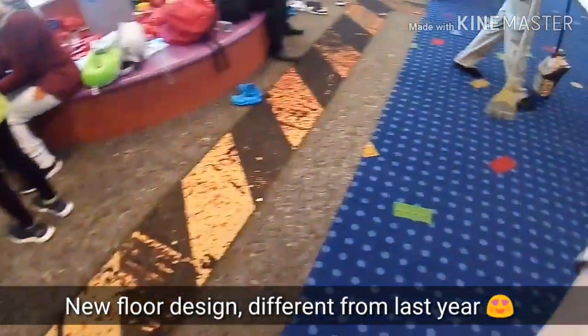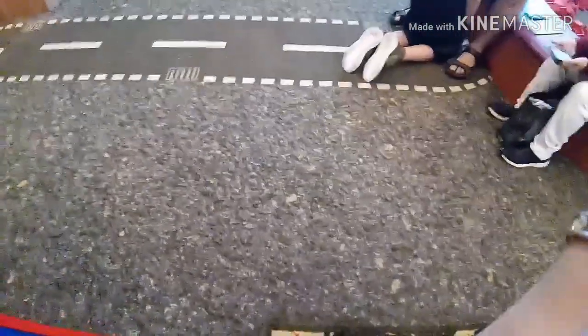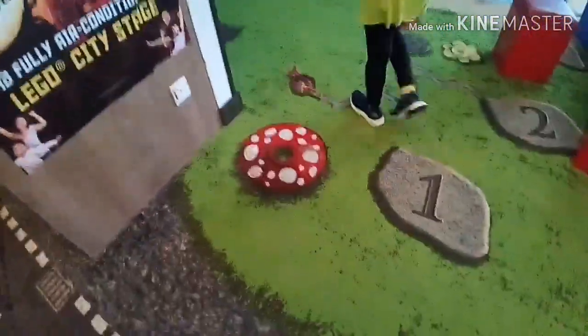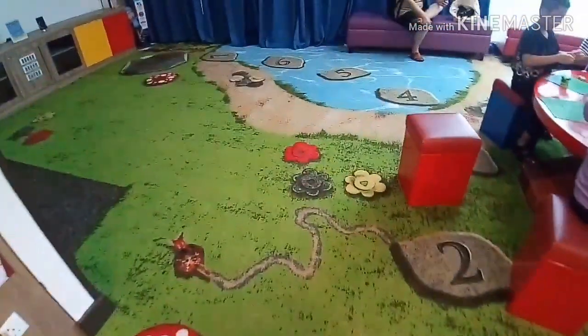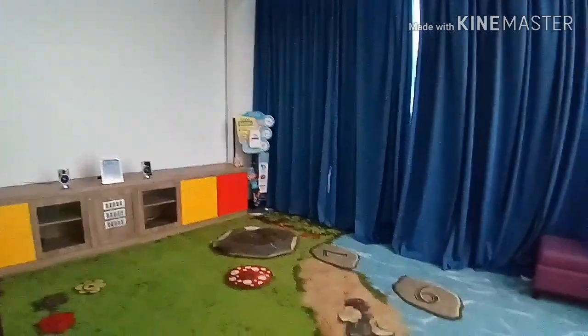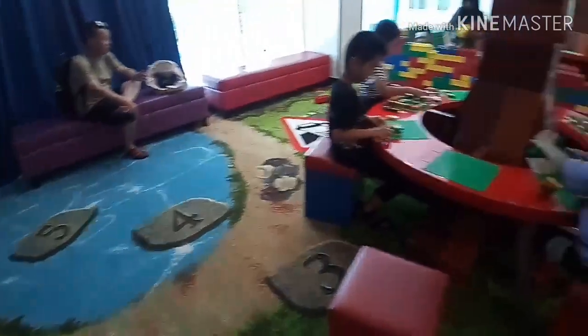Bago na yung design nila sa floor, guys. Before, it's like this, right? The design now is different. It's like that. Dati may TV dito, naglalaro siya. Ngayon wala. Oh my God.